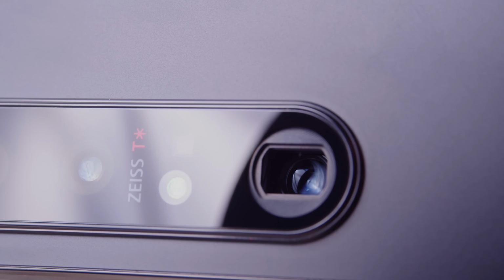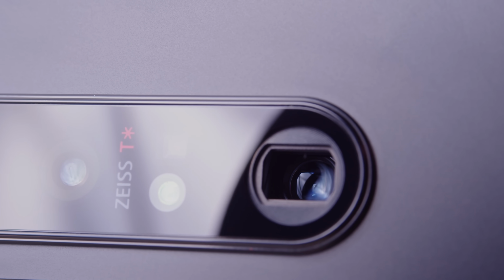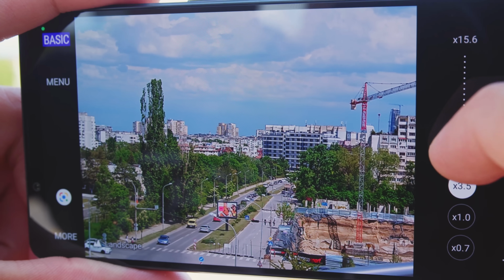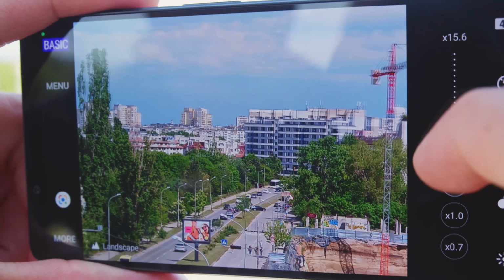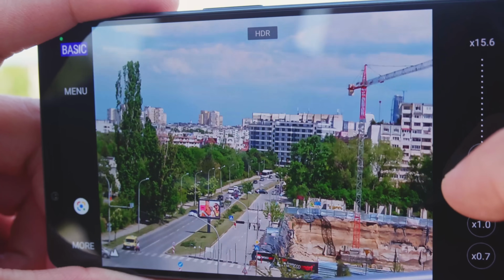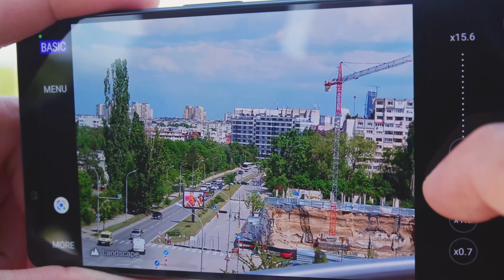Now onto the cameras. The Xperia 1 Mark IV's triple camera setup is similar to the Mark III's, but the telephoto has been updated and now provides seamless optical zoom. Last year you got 2 fixed magnification levels, and you again see 2 selections here at 3.5 times and 5.2 times. But there's also continuous optical zoom for everything in between.